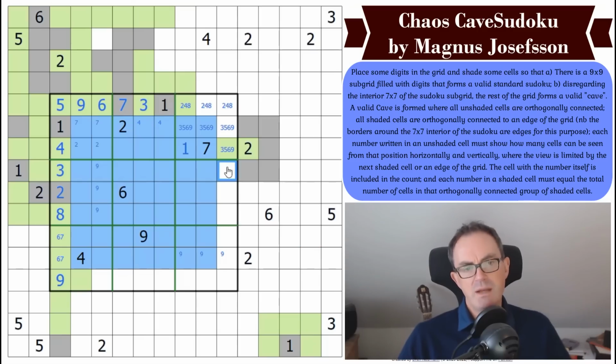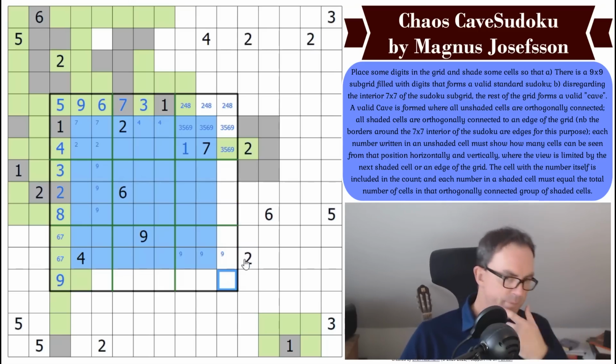Okay, but now these two cells can't be ones, can they? Because we know wherever one appears in the perimeter of the Sudoku, it's ringed by a U-pentomino of greenliness. And you can't put ones in those two cells. So that could be a 1. Does this 2 affect? Okay.